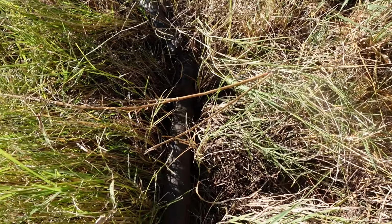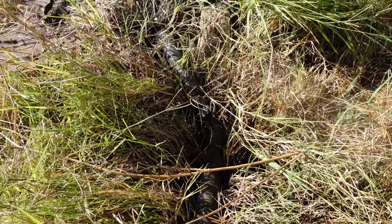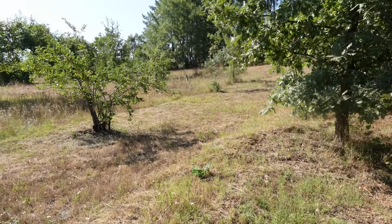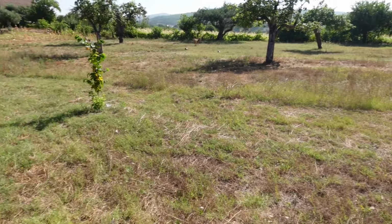It's getting very hot now, so I don't really want to be out here in the middle of nowhere doing this, because there's no shade down here where I am, as you can probably see.